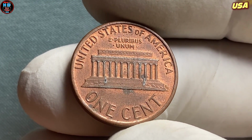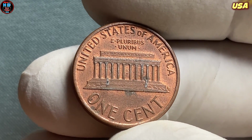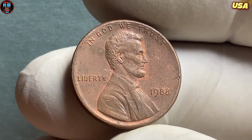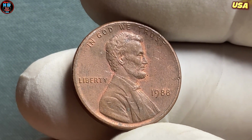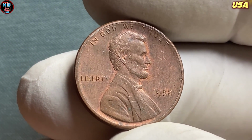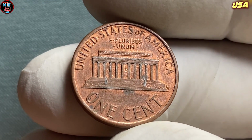That's what makes coin hunting so exciting. It's not about luck, it's about curiosity, patience, and a keen eye for detail. So the next time you see a 1988 penny, take a moment to look closer at the reverse design. You might be staring at one of the most valuable modern pennies ever struck. Among the rarest examples of this coin ever found, a 1988 Lincoln 1-cent penny has been valued at $77,000.